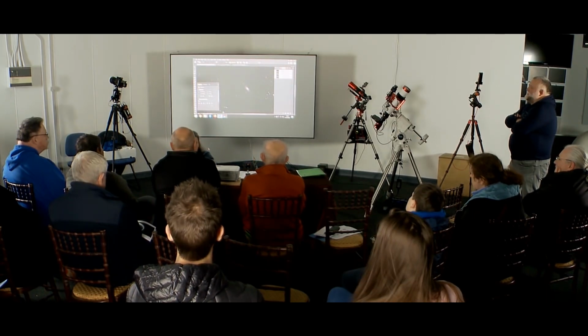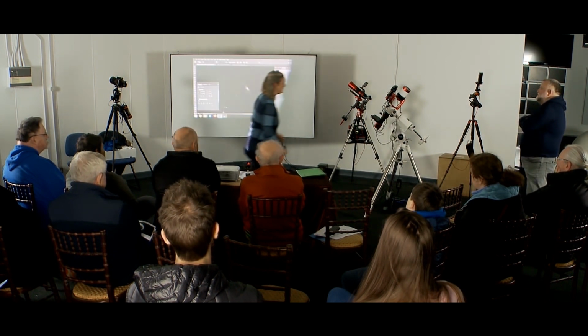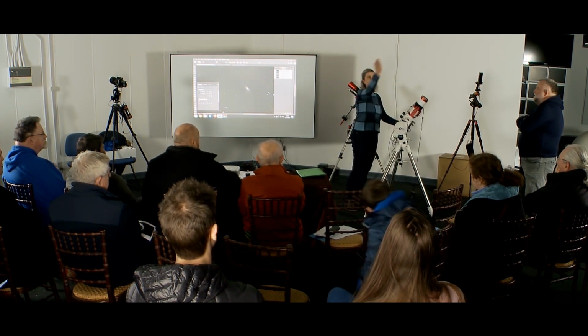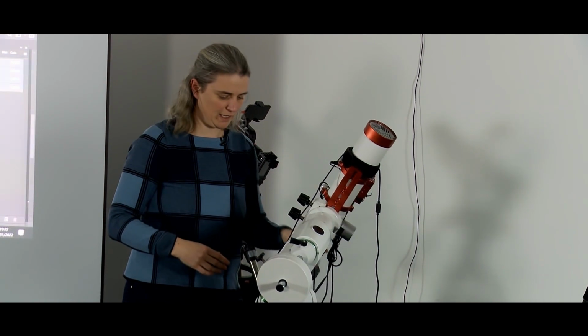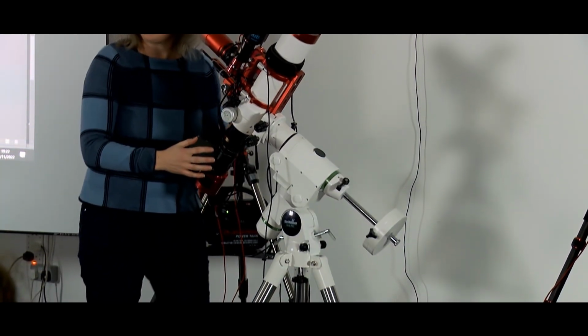And I'd always be there for the meridian flip. As it's imaging, it'll be going along, and then when it crosses the zenith, it has to flip over. If something goes wrong, it keeps going. Especially with a bigger telescope, you'd hit the tripod leg with your camera and stuff like that.